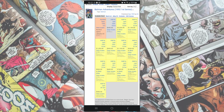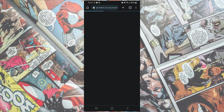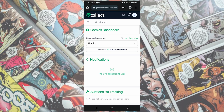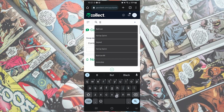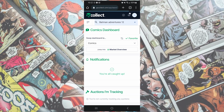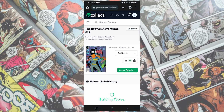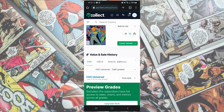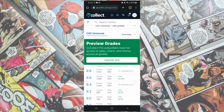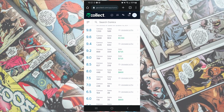And if you want another way of doing this, you can use GoCollect, which is a pretty popular website for all kinds of stuff. Again, I have a link to it on my home screen on my phone, and you can go in here and type in Batman Adventures 12 and search for it from there. Scroll down till you find your copy, tap on it, and it will give you some interesting information that we didn't see previously. Now, I don't have the Pro version because I pay for enough little services like this that I don't feel like I need it, but this is another option.